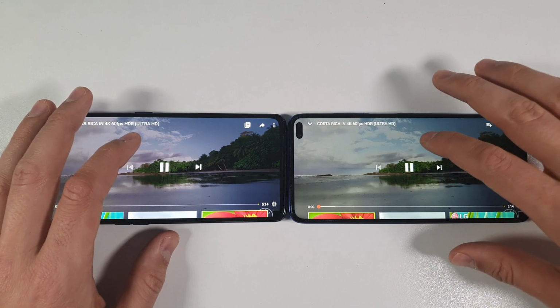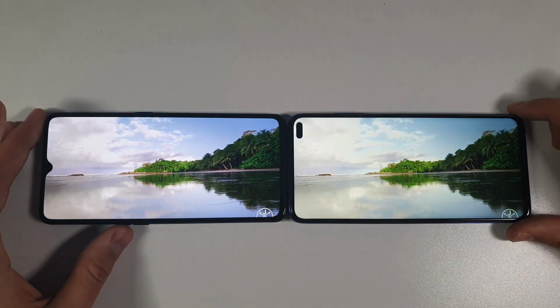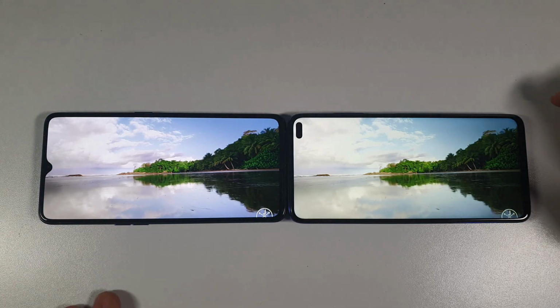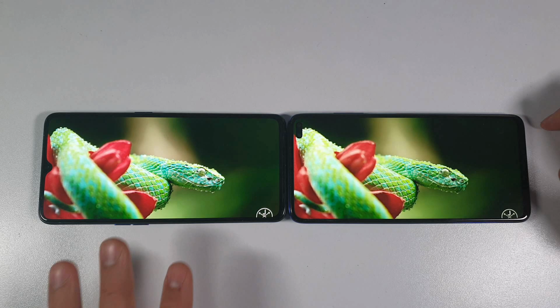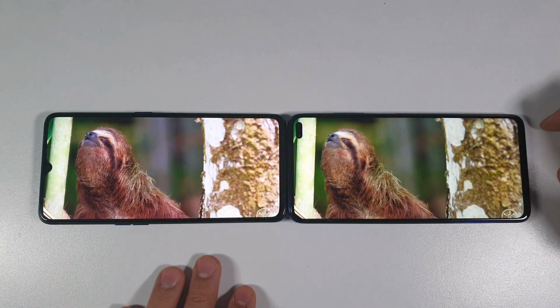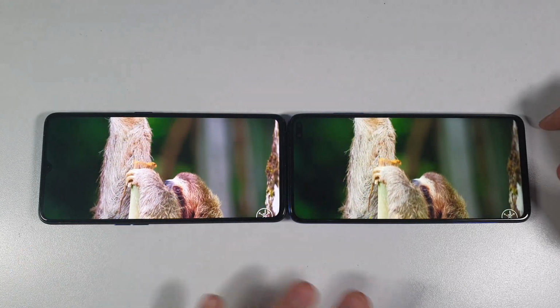Of course, the YouTube video here. Check it out, Realme is on the left, Redmi K30 is on the right side. Man, again I repeat, I don't remember the last time I had completely two different displays for the viewing experience. The color scheme, just the look itself, is completely different.